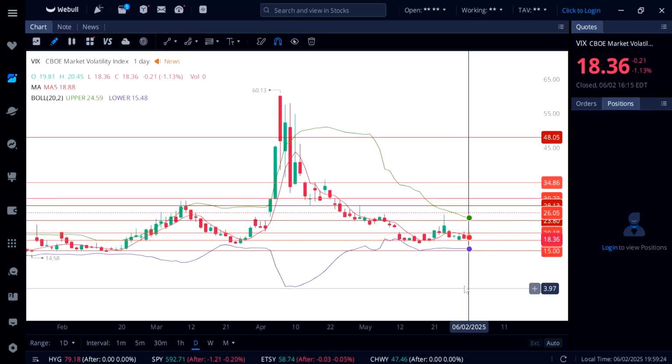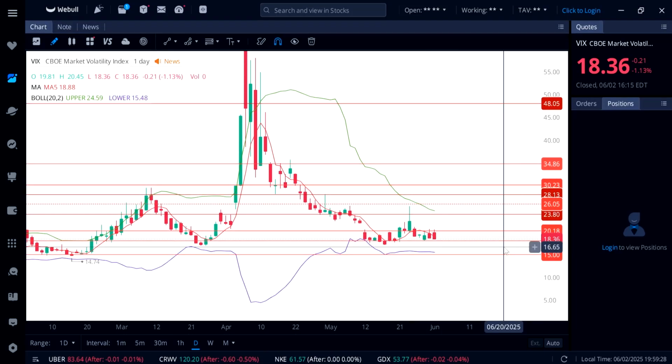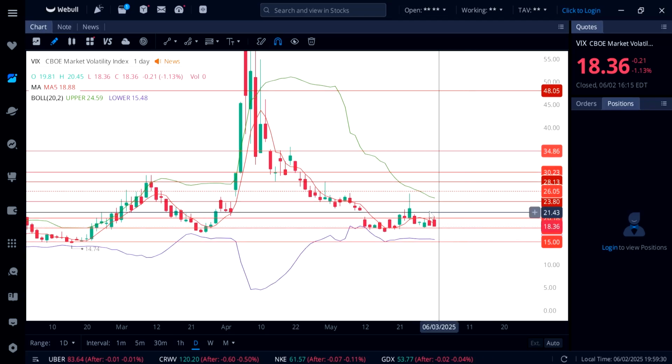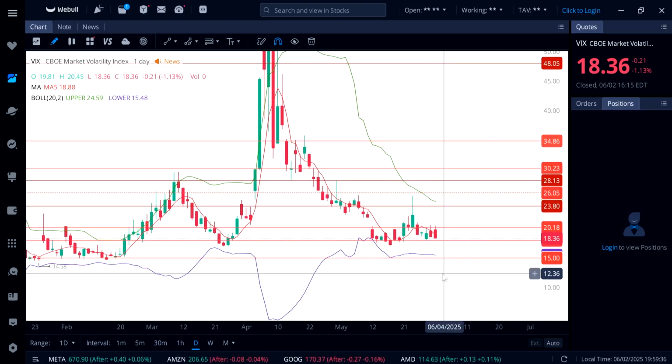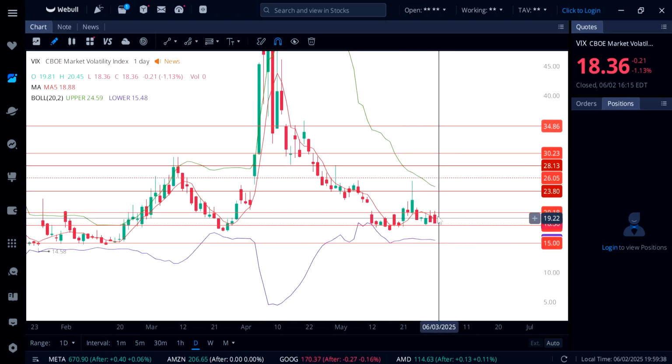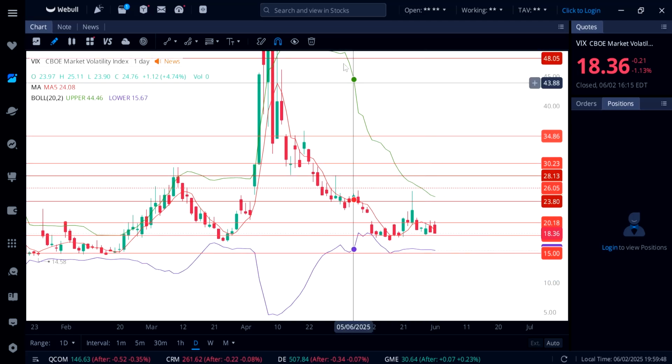So VIX was up, and again, same thing, getting crushed back down to 18. So there's not much to say. You can see the $20 rejection came back to 18. 18 is support. Below that, we could be coming down and retesting 16 to 15 bucks. If we get over 20, then watch out for a move possibly up to 23.80 right here on VIX, and that would trigger some sort of a short-term pullback in this market.